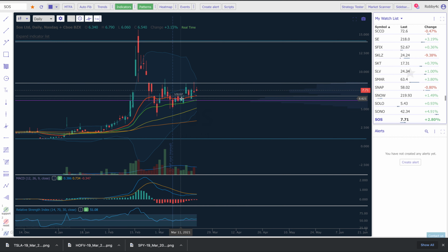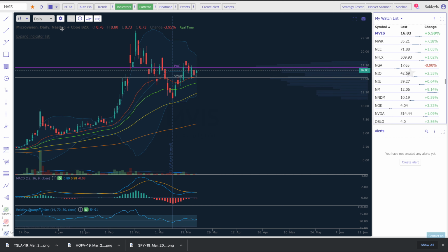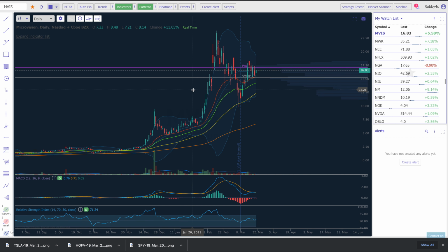This is a descending wedge, but this breaks up more often than it breaks down. So if it gets over 8.60, I'm going to go fairly heavy into it, and then hopefully can ride it up if it can get past this 9.80 area to $14. That would be great. And Microvision is the next one.